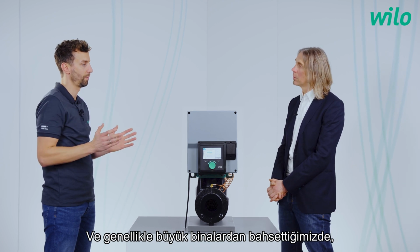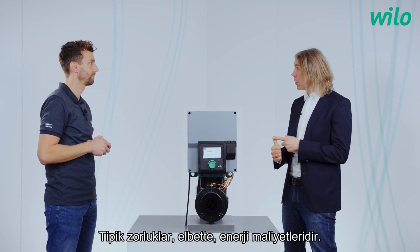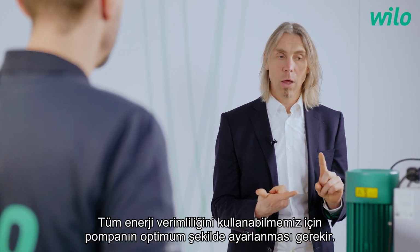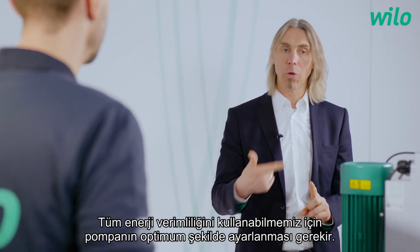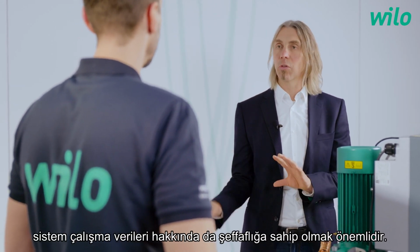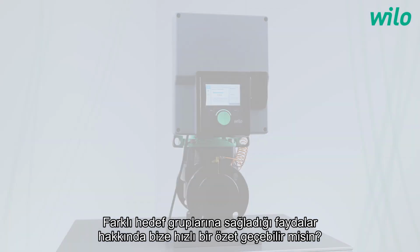And often when we talk about big buildings, we have a lot of challenges. What are the typical challenges? Yeah, the typical challenges are, of course, energy costs. We are talking about high electricity volumes behind that. That's a question of costs. For that, the pumps must be optimally set up so that we can use the whole energy efficiency behind that. And finally, it is important to have transparency about the pump operating data, but also about the system operating data. Okay. Could you give us a quick overview about the benefits for the different target groups?